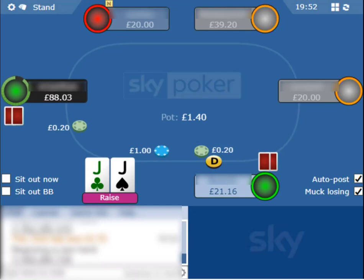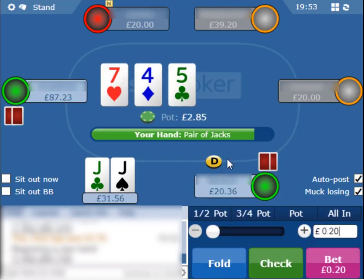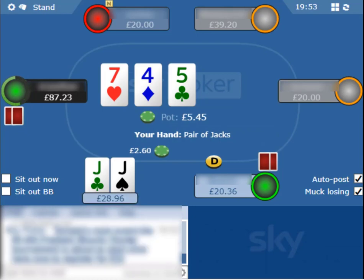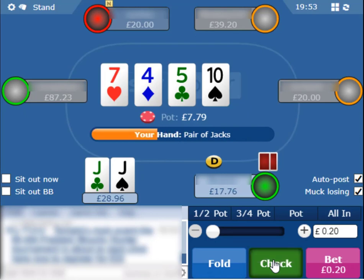We make a simple raise with the jacks. And I've got a note here on my notepad about what my thoughts were during this hand. We go with a big c-bet into two fishy players with what's very likely to be the best hand. You get called, and I elect to check this turn, not because I'm scared.